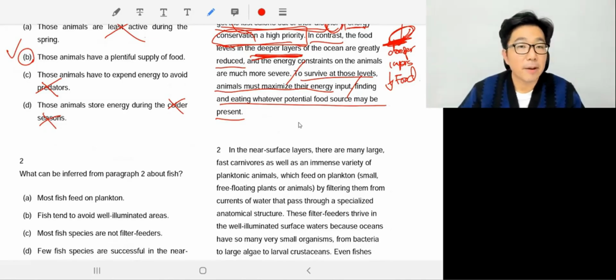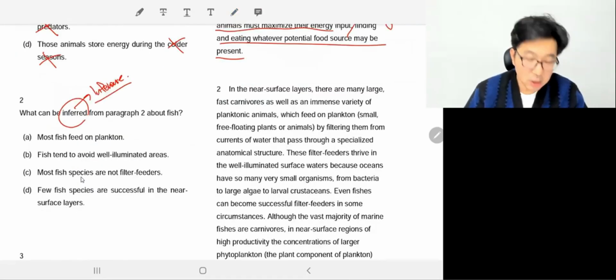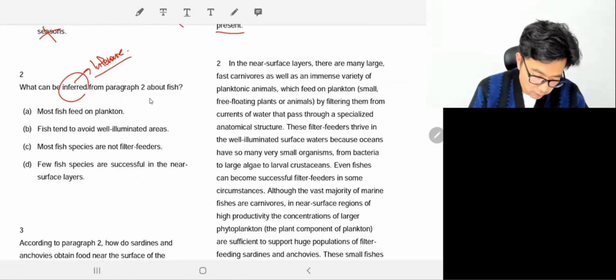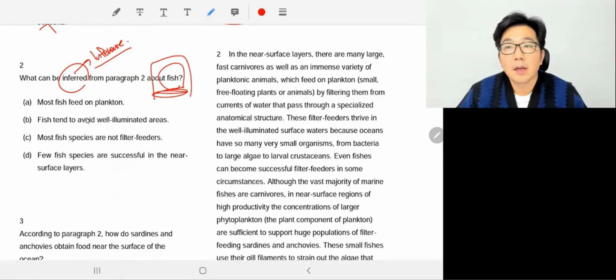Right. Question 2, an inference question back to back. Quite rare, but hopefully it's a simple and easy inference question like question 1. Let's find out. Ooh, it's a bit general. So it's going to be a little bit harder. It's not very specific. So what can be inferred about the fish in general that is stated here?